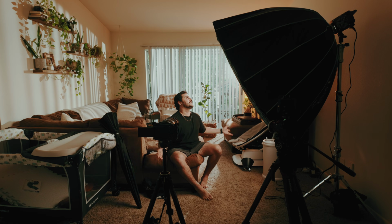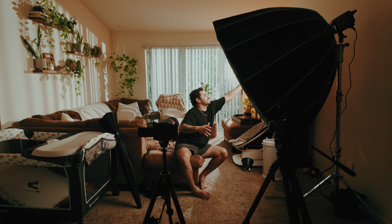Because at that point, if I just want it to be directional, I'll just use a smaller softbox instead of this gigantic thing. But that's how I'm going to be selling this, so if you're interested, message me.